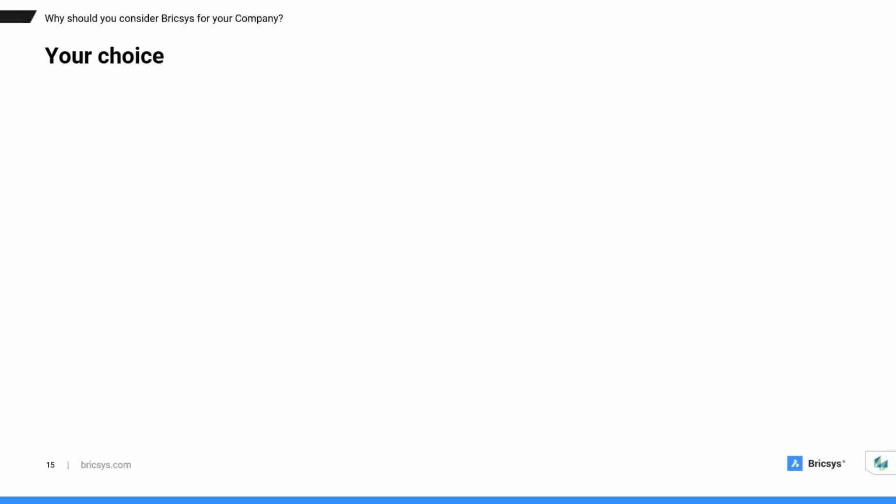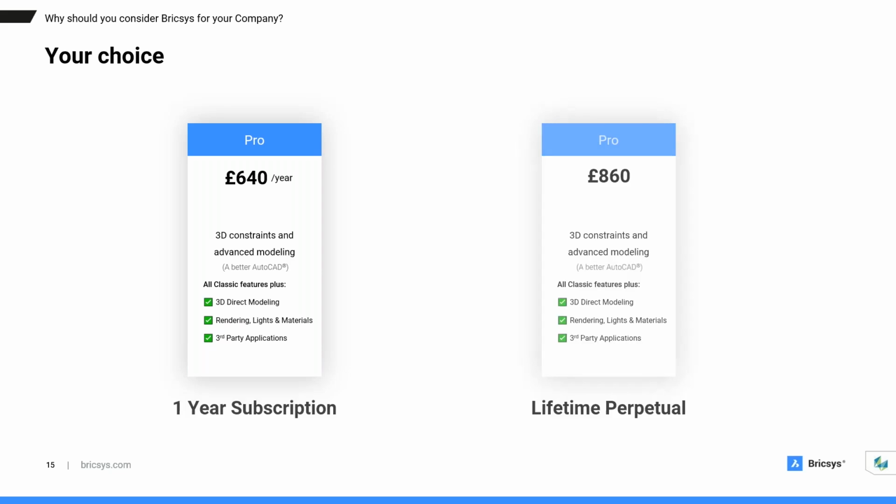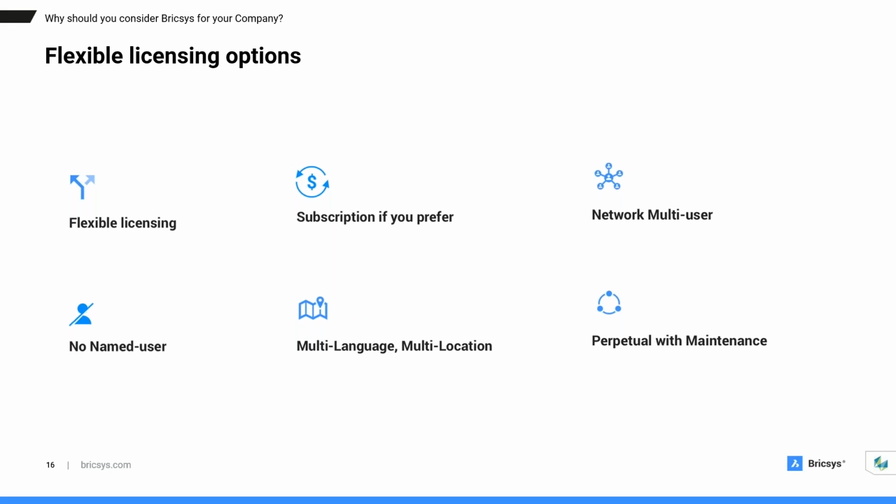So BricsCAD is affordable, allowing you to achieve so much more while paying less compared to AutoCAD, for example. There's a low price entry point with subscription, giving you the latest solution at your fingertips. Or if you prefer, you can buy once and own it forever. There's a perpetual option available as well. Flexible licenses is one of our ethos. BricsCAD offers a single license as shown on the previous slide.